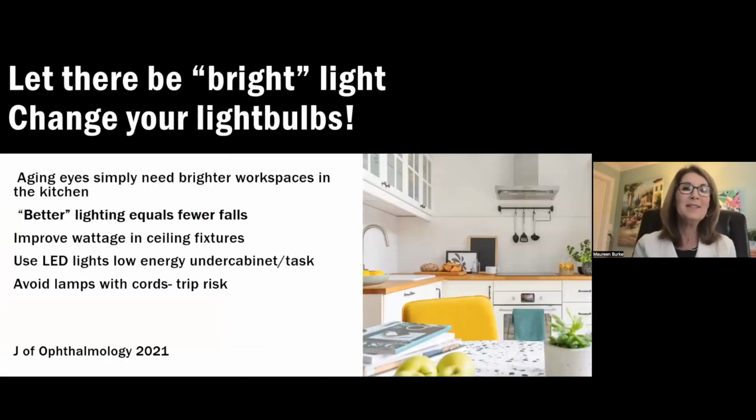So kind of number one, this may seem pretty simple, but changing the light bulbs can make a really big difference in the kitchen and really throughout the house. Aging eyes see the environment differently. Our photoreceptors are the cells in our eyes, and they see color differently. Generally, aging eyes will see the one side of the spectrum where the oranges and the yellows, those colors in reds will seem clear to us, whereas the blues and the greens fade a little bit. So better lighting really everywhere in the house is the equivalent to fewer falls. And that's what we would want to prevent.